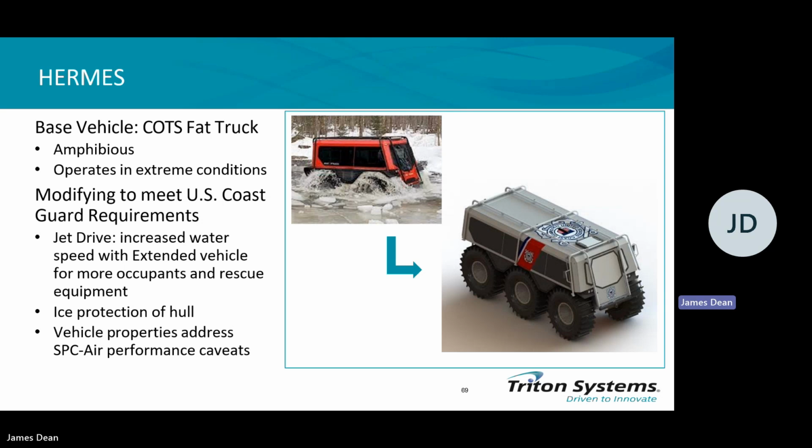To do so, the main change that we're going to make to this vehicle is the enhancement of the hull itself. We're going to lengthen and widen the main hull and add a jet drive to improve its navigation capabilities on water. This additional space would also be used for all of the rescue equipment and making sure that the passenger space is beneficial to our rescuers.